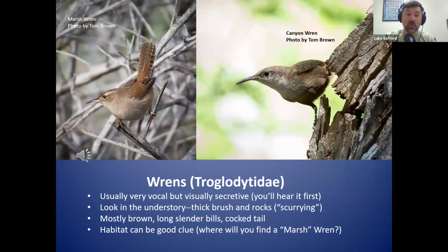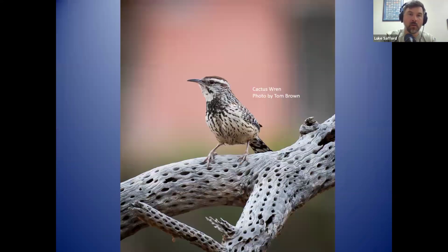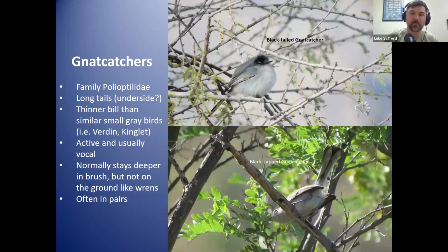For the most part, wrens are brown. So if you see a small brown bird that's kind of skulking around with a longer pointy bill and a tail cocked up, think through all those different things. If you see a brown bird scurrying on the ground with more of a thicker, conical-shaped bill, it's not going to be a wren. Wrens don't have that shape of bill. It's probably going to be a sparrow, right? So those are the things that you think through when you see a bird. Bill shape, activity, where is it at: upper story, mid-story, understory, ground?